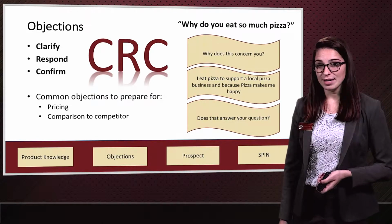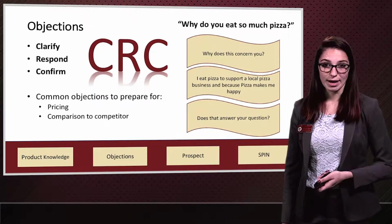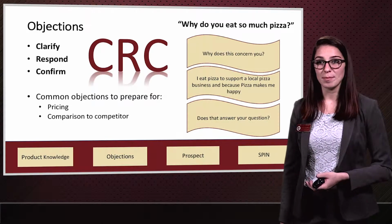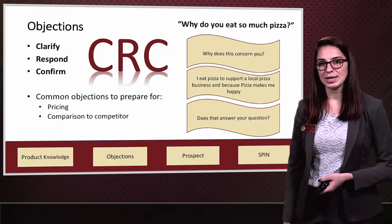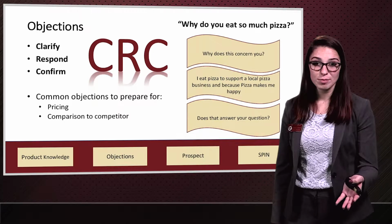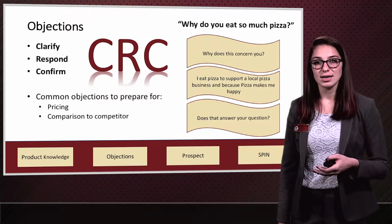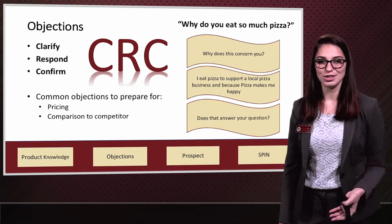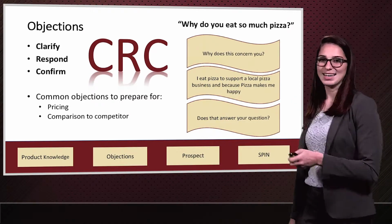The first step, clarifying, is meant to help you fully understand the exact question or concern of the buyer from the buyer. By asking a follow-up question, we gain more clarity and can then provide the best answer. So then you want to respond to their concern. The best way to do this is to include some type of proof device, maybe a visual, a testimonial letter, maybe a feature of the product, whatever is appropriate at that time. Lastly, you want to be sure that you fully answer their question and can move on with the meeting. A simple question like, did that answer your question, or do you feel comfortable moving forward, is perfect for this step.